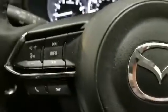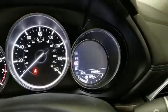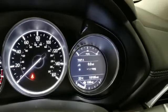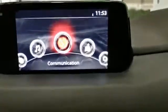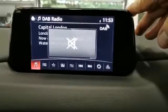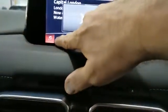Now, this info button here, if you press that, it alters the display, you can see, and reset it is very simple, like so. That's the main instrument binnacle, multi-function steering wheel, and your wipers and indicators. Over here in the centre you've got this touchscreen navigation Mazda MZD infotainment centre, and when you're stationary, everything is touchscreen on this. There we go, back to home.